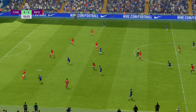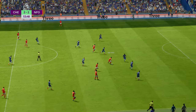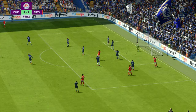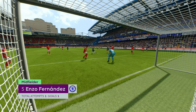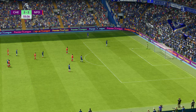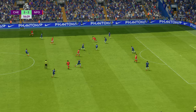Kai Havertz. Aurier. It's with Aurel Mongala. What can they do from here? And space to cross it. Well, room for improvement in terms of the finish. And they need to get tighter here.